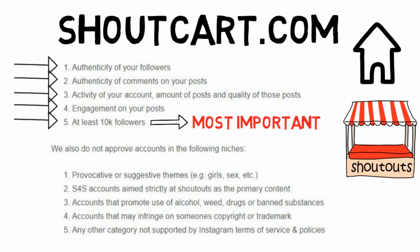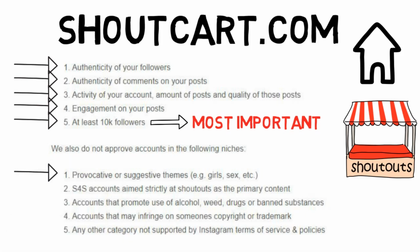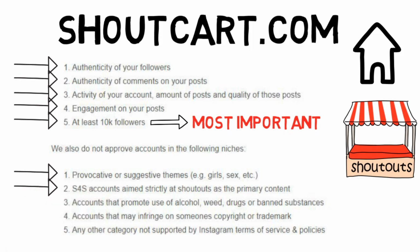So yeah, you also see that they don't approve accounts in the following niches. For example, number one is provocative or suggestive themes, like normally naked girls, sex, etc., that type of stuff. Number two is shoutouts for shoutouts accounts. That basically means that the account is strictly aimed towards just doing shoutouts. So the account is basically just a pure shoutout account, where the only thing the account posts is shoutouts, which kind of ruins the purpose of having it on Shoutcart.com.